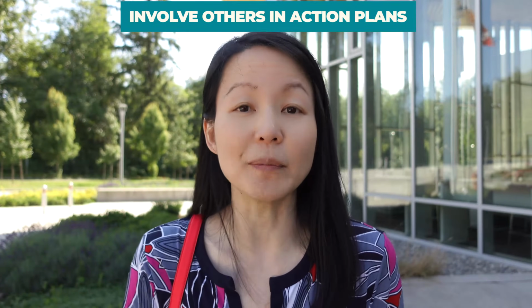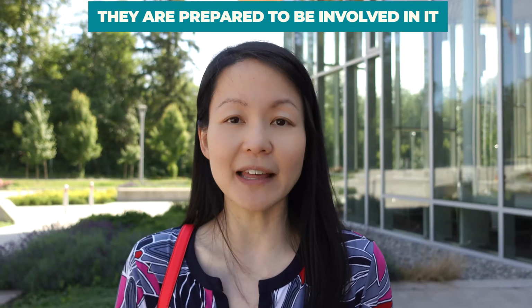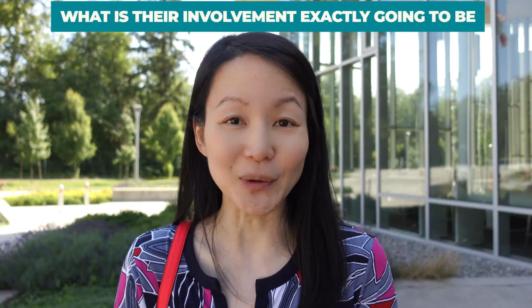And finally, as you are choreographing the interaction, it's also important that you are prepared for questions that come along the way, and prepare to include them, involve them in the action plans. Because the executives, the C-suite, they're the senior-most leadership team in that company, and they're prepared to be involved in it. In fact, they want to be involved in it. So how can they be included in your strategic plan? How can they be included in the recommendations you are proposing or the decisions that you are getting their buy-in from? And as you're creating that sense of urgency in that C-suite, what is their involvement exactly going to be?